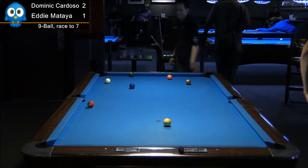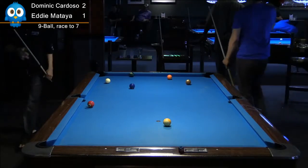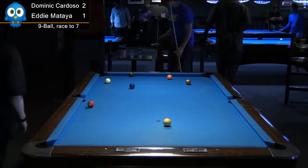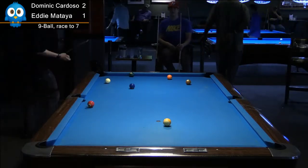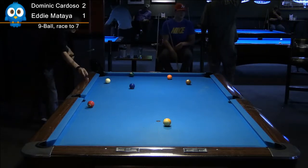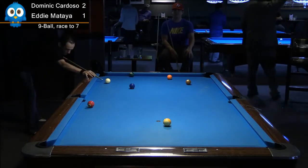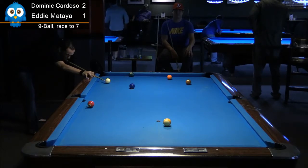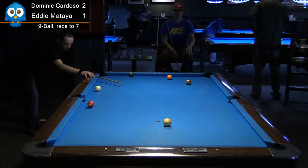Yeah, he rearranged the balls a bit. Yeah. So, looks like he's left Eddie straight in shot on the two in the side. Draw back over from the three up in the corner. Next ball is the five, it looks like. So he's going to want to get pretty straight in this three to draw back for the five.